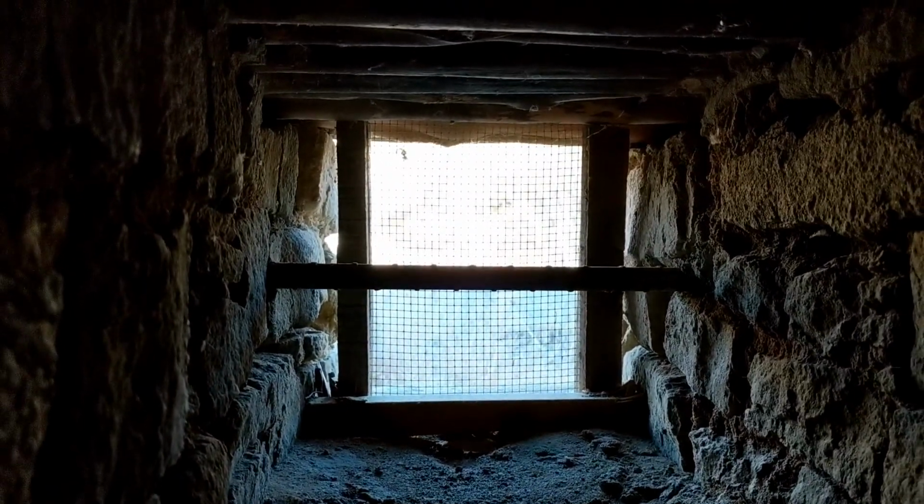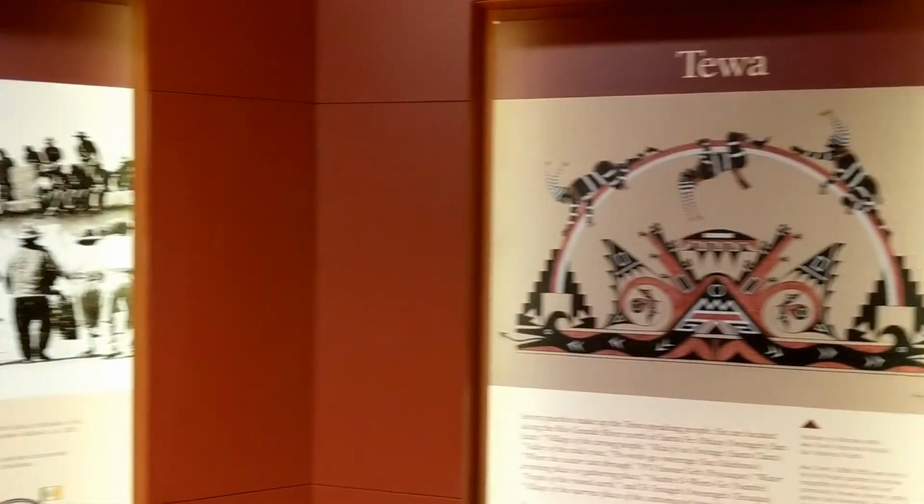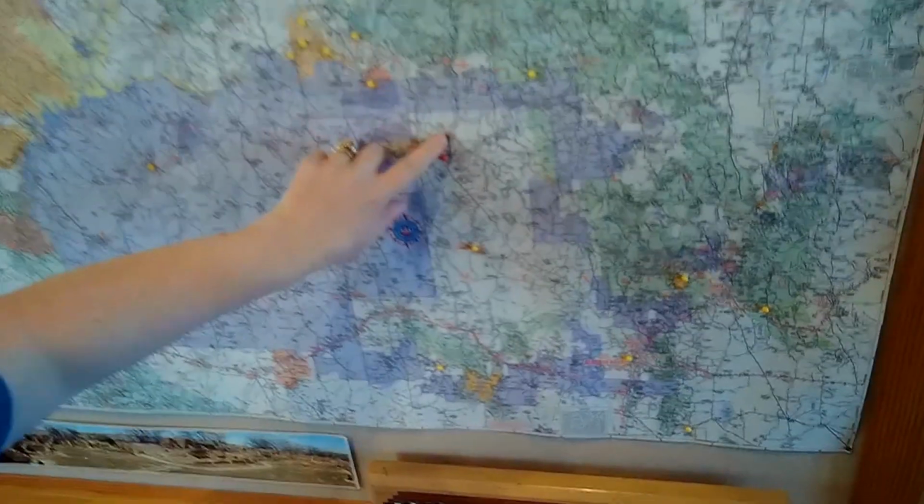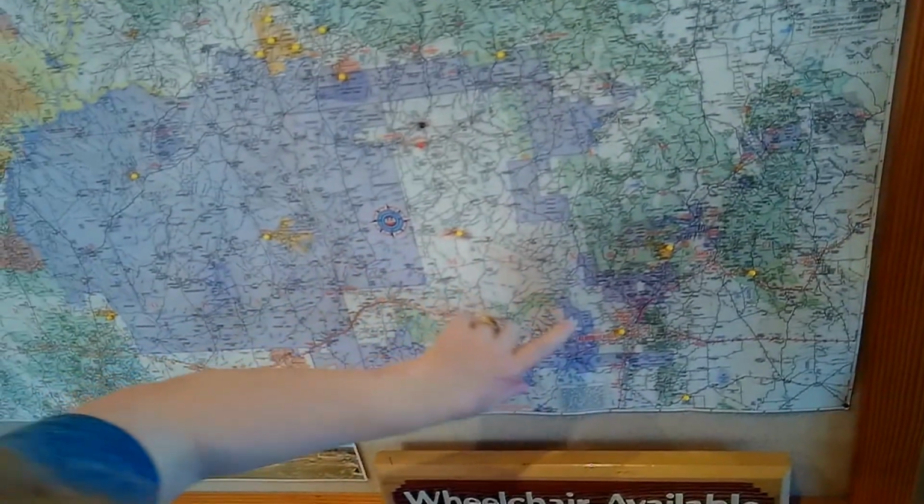The large beams, or vigas, are made of Wylie space oak, Douglas fir, and ponderosa pine. The overlying smaller beams, or latillas, are made of aspen or pine. Obi Tiwa Ute. What's a Ute? Yeah, I know. I already used that one.